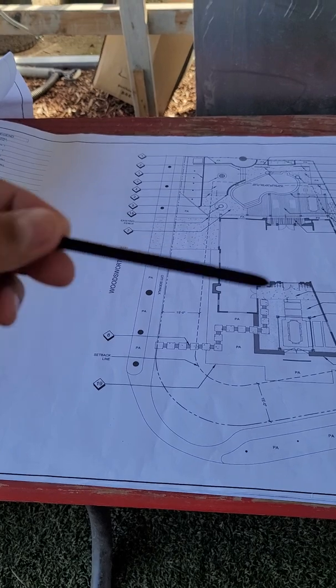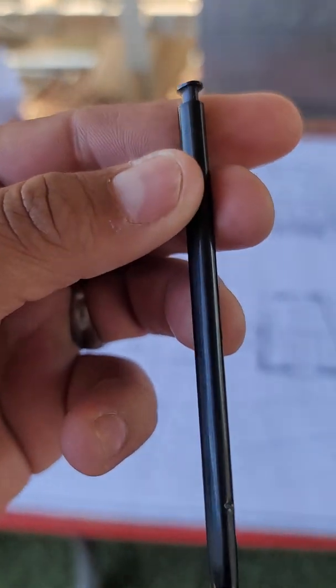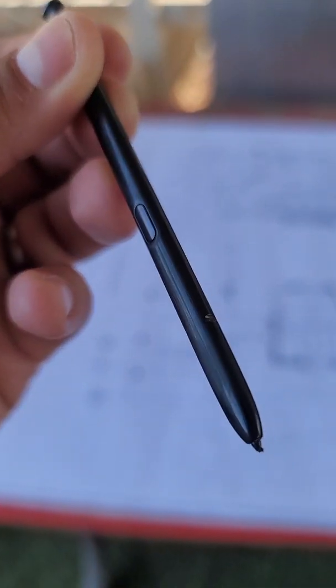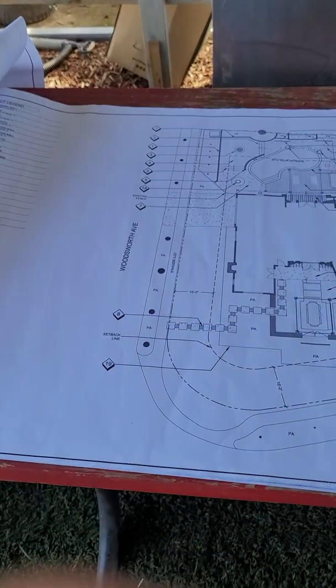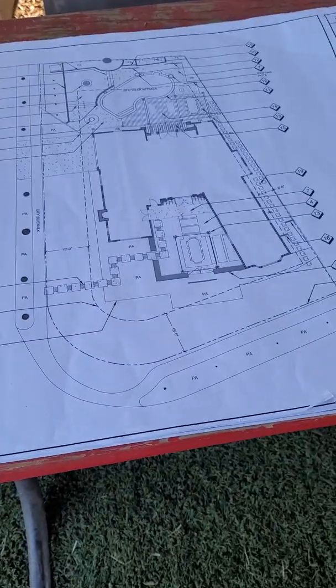This is my little S Pen right here. I got a Note 20. The thing's awesome for work. This is a perfect phone for someone in my business, someone in my trade, in any trade, any business. It's perfect for business.